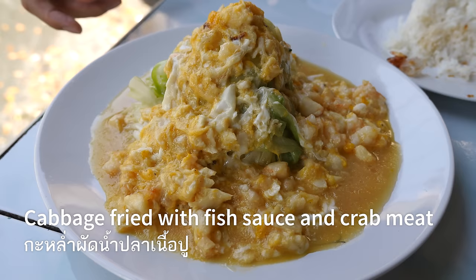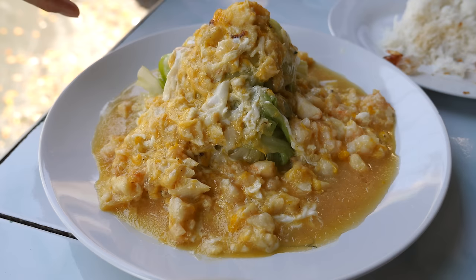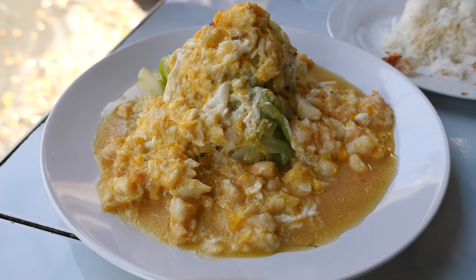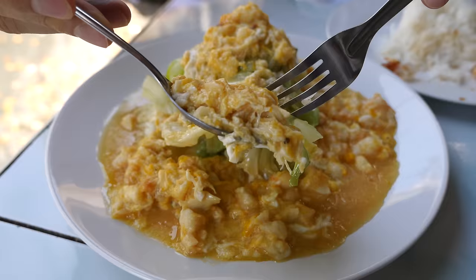It's called galampi tadnampla nepu. And it's cabbage on the bottom, which she stir fried. And then there is some kind of signature mixture of crab meat plus maybe egg. Plus, I'm not sure what else, but what a beautiful pile of food this is. And I think maybe get some of this crab with a piece of the cabbage. And these are just like whole sheets of cabbage. Look at that.